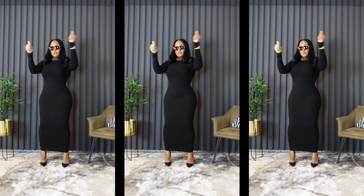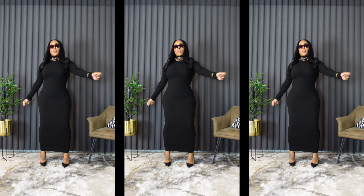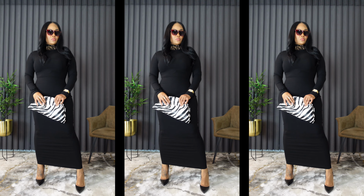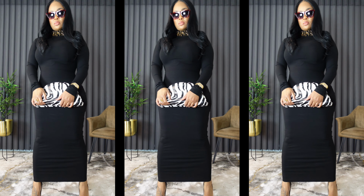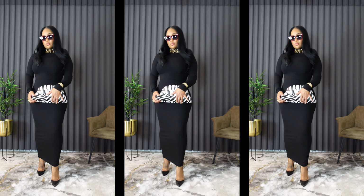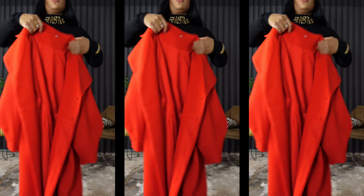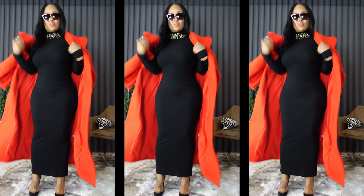So of course, because it's Valentine's Day, I decided to pair this with my Amore choker that I either got from AliExpress or Zara. I'll try to find this somewhere online, but if I can't, I'll make sure I link something that is comparable so you can still achieve the look. The shoes I chose were my Solcate 120 millimeter pumps.